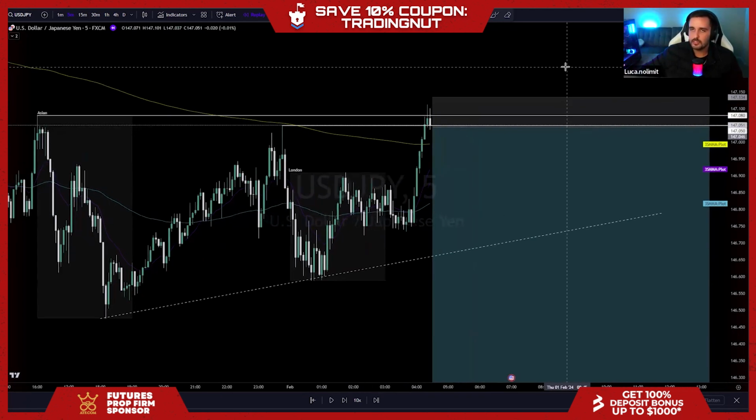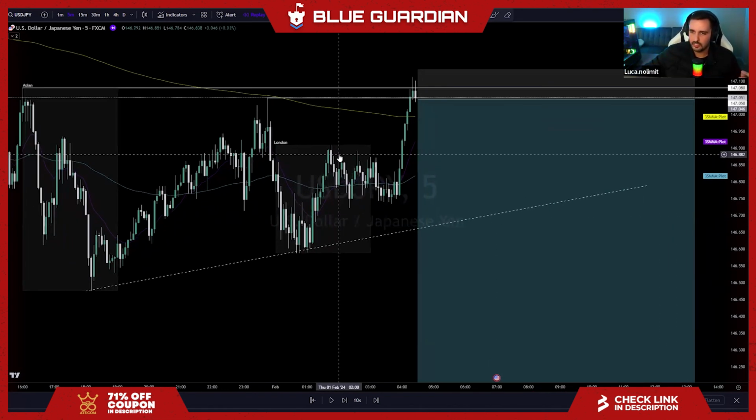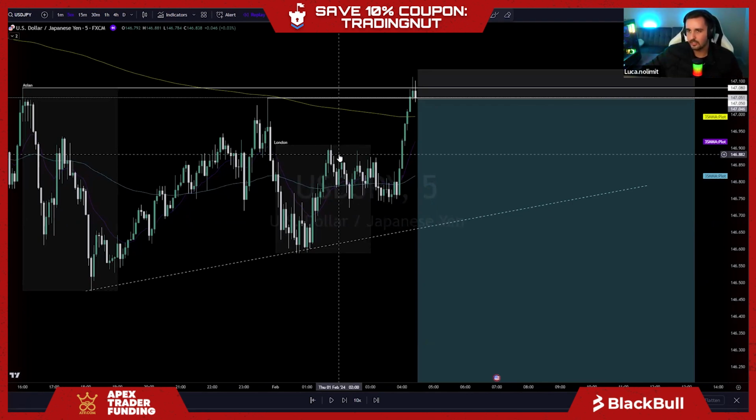So when it comes to pairs like GU and EU, I literally always will have the DXY up on a separate chart to look at the price action. All right, if the DXY is starting to go short here and showing a rejection, that means that GU should go long, vice versa. Same thing with the JPY basket and GJ, UJ, whatever, they move inverse. So I'm actually able to use correlation as an extra confluence.